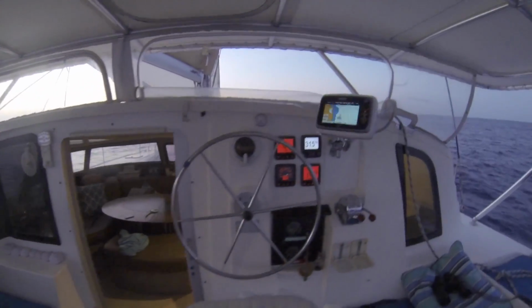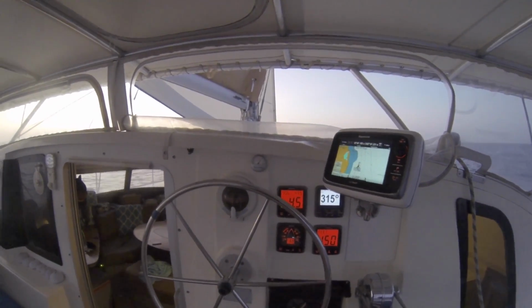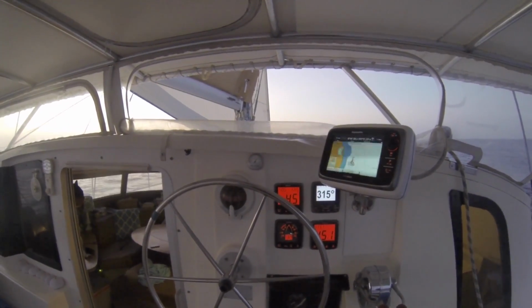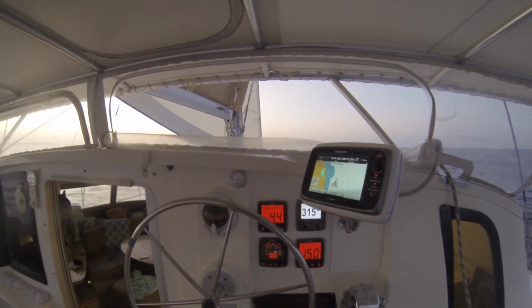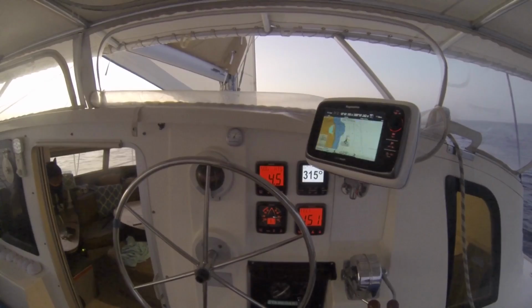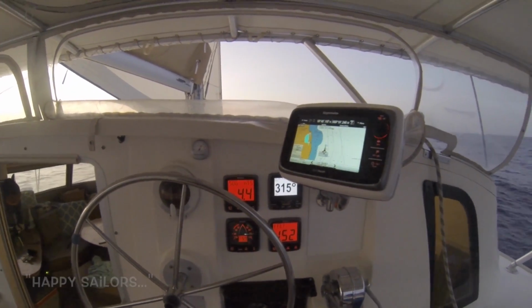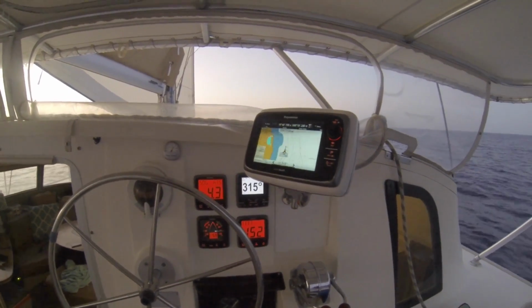And we've dropped right off. 6.8 knots of wind, 4.5 knots of speed. That's okay. It's a nice, calm evening. If it stays like this, we'll be happy campers, happy sailors. And we'll get in around 8 in the morning into Samana town.